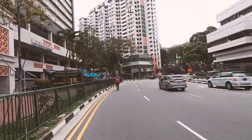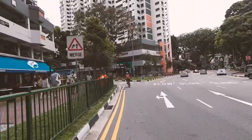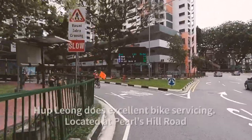We're going to Hong Kong Street, which is near Chinatown, Pearl's Hill Road. A very good bike shop, very good service.